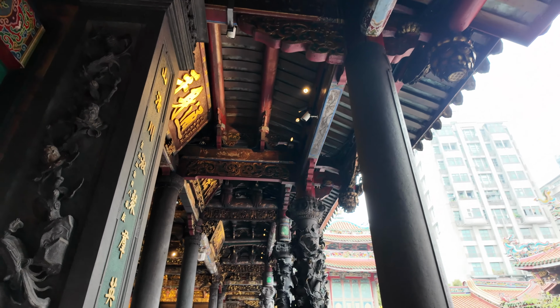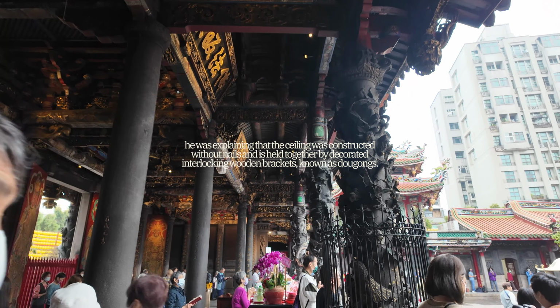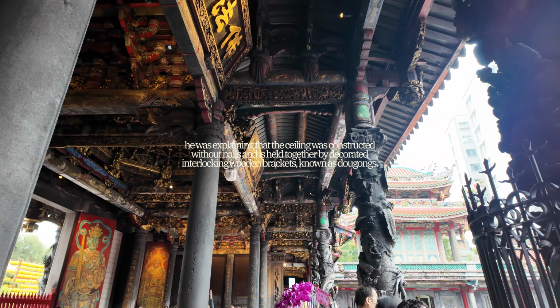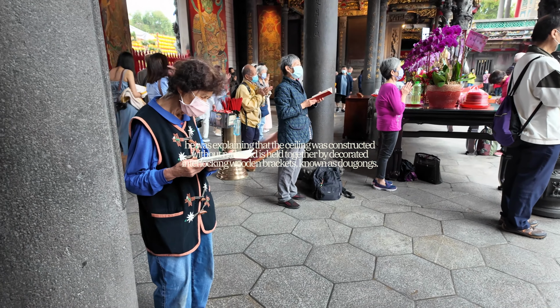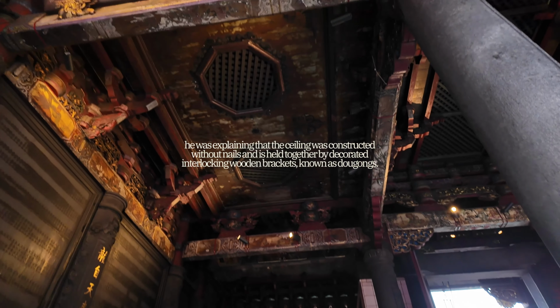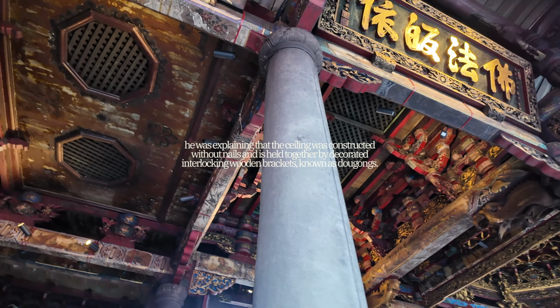The structure of the roof, they don't use any single nail. What? How do they keep it together? The interlock. Interlock together. Really? Yeah. See the structure over there. Just like a suspension to hold the roof. I see it. We pray.